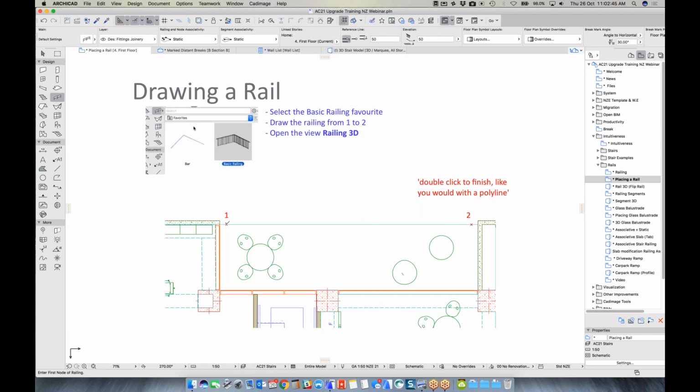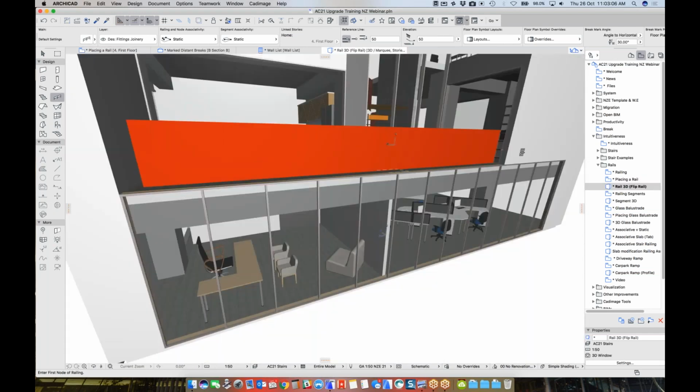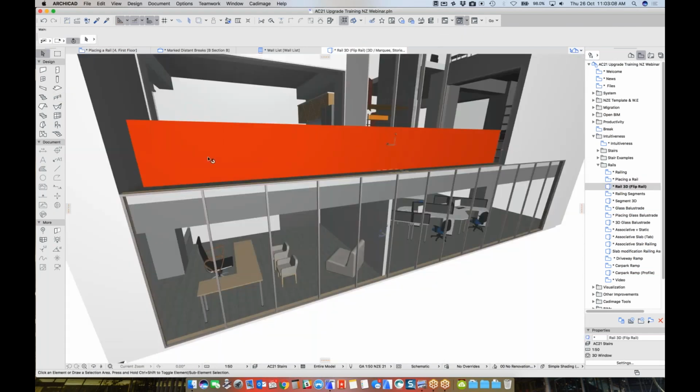Starting at 1, click, and just like you would if you were using a polyline or using the wall in the chained method, you've got to double click to finish. So double click at 2, and you have a rail. If you open up the 3D view of the rail, the first thing you'll notice is it's orange. Just remember your rails can also be set in the schematic.